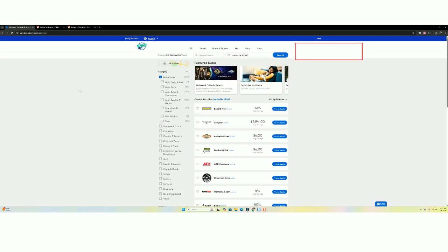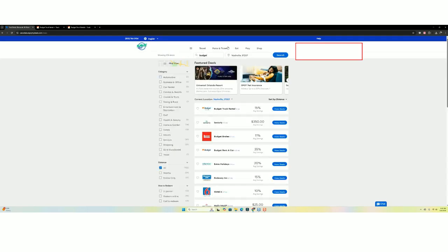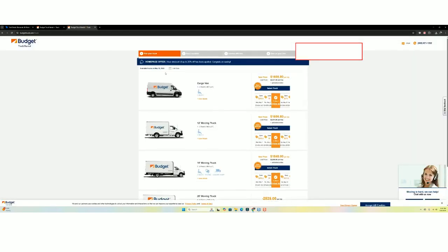But it gets even better. I want you to think of some of the things. So I looked up Budget truck rental. We have that here. Let's say you're moving. You might not think of saving money while you're moving, but they got up to 15% off. I want to show you the difference. So I put in some dates and some travel times, and this is without the discount.